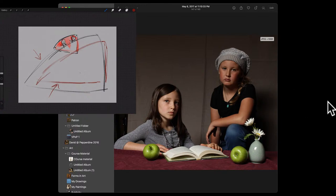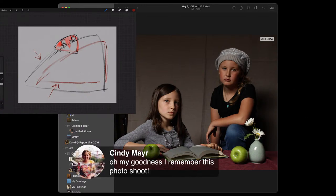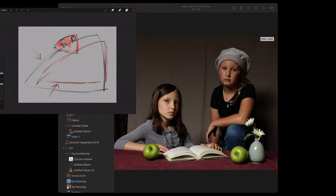Okay. Yeah. Members. These little ones don't quite, they're still recognizable, but seems like yesterday, but this was a few years ago.